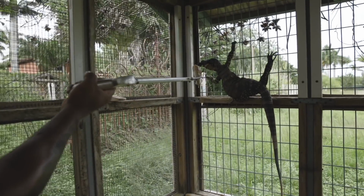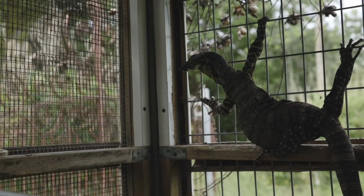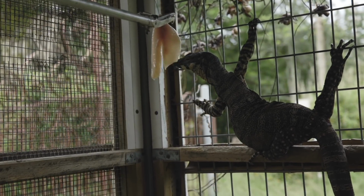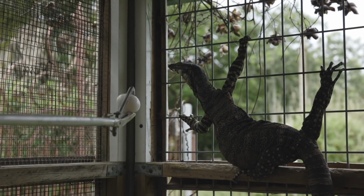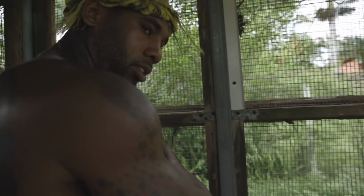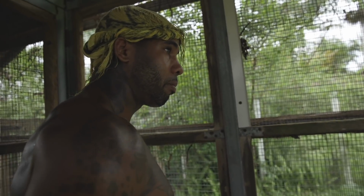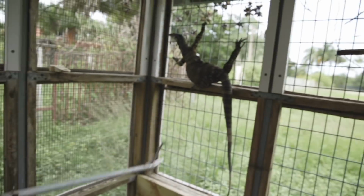My lace monitor needs some food. You want that? You want some fish? You want an egg? Sometimes they get picky, man. Sometimes they eat immediately, sometimes they don't. I mean, you see my men, they're missing no meals over here.